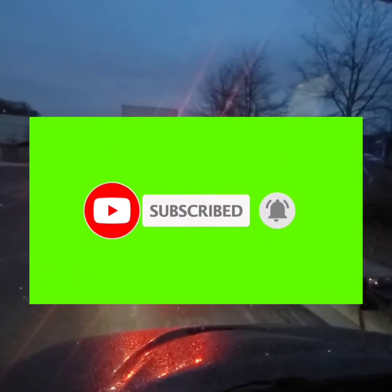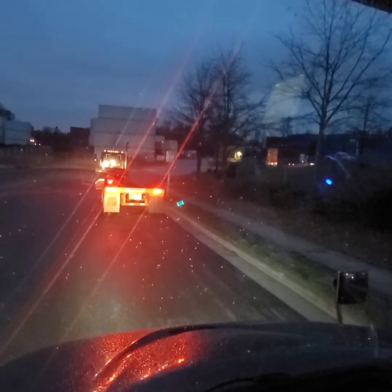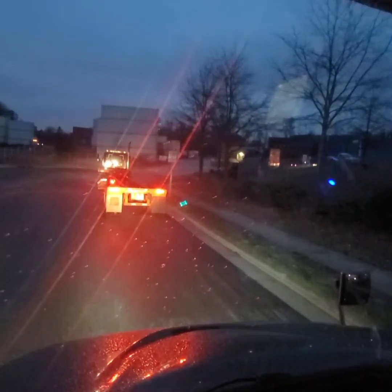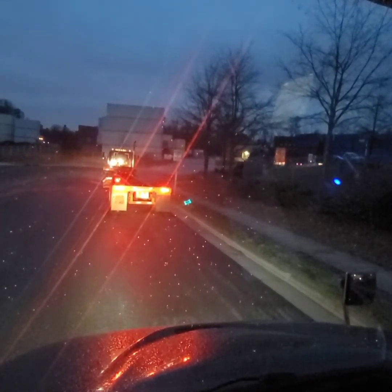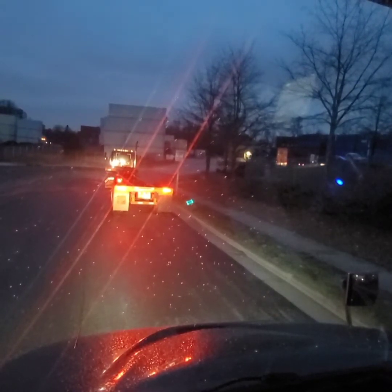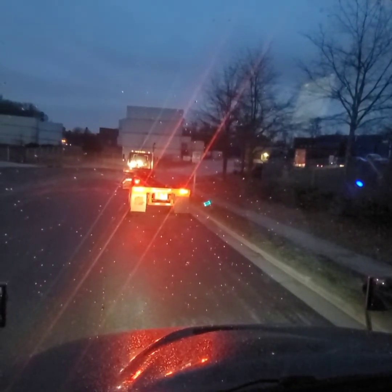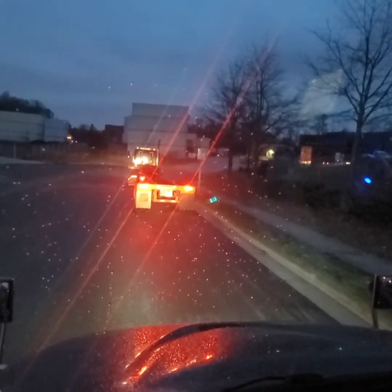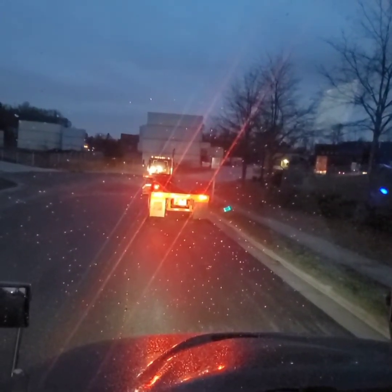We're here at the terminal in line to enter the terminal to pick up a chassis and an empty container for a live load. We'll be driving to Greenville, South Carolina. The terminal opened at 7 a.m. right now, so just doing the line. Let me get inside and I will update you from there.